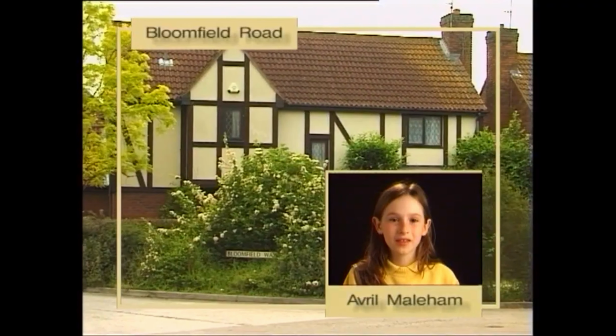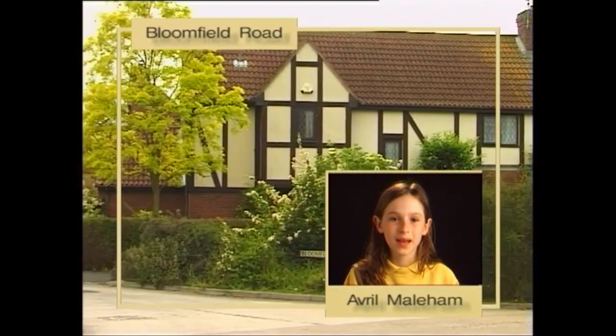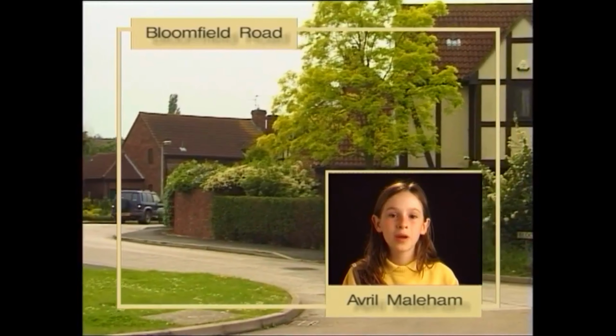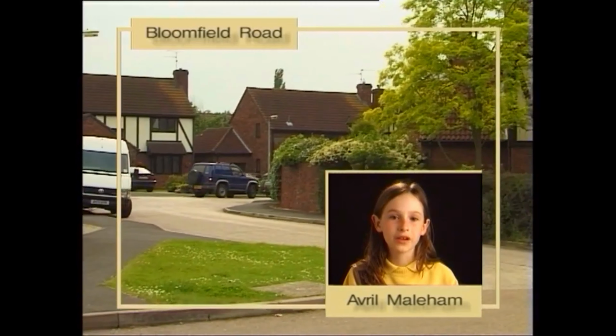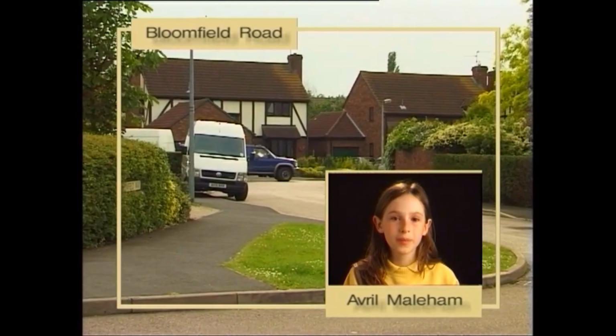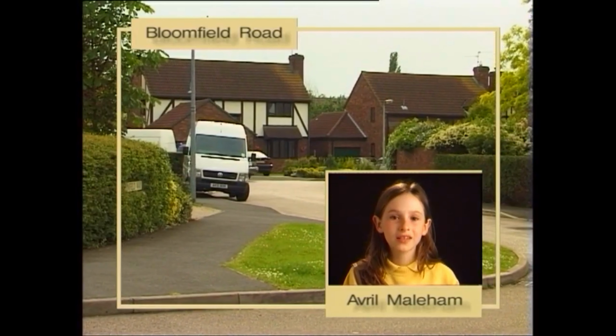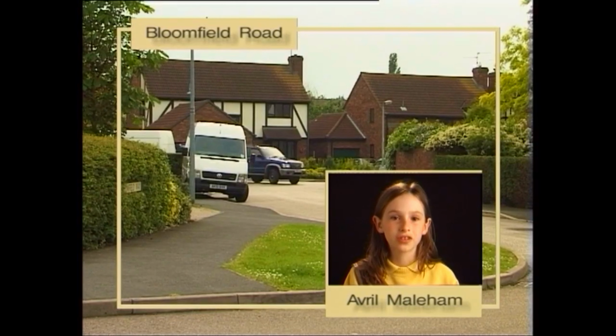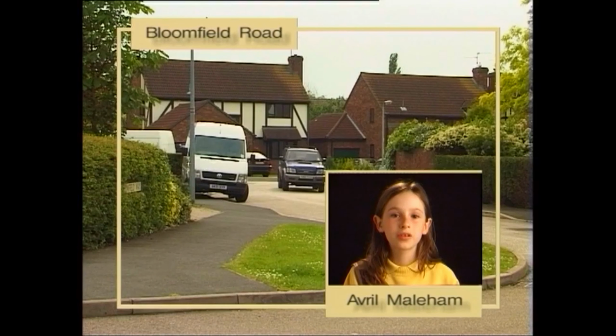A spelling mistake resulted in this road being named Bloomfield Road. Actually, it should have been named Blomfield after Arthur Blomfield, who was the son of a bishop. Arthur was responsible for the building of the new All Saints Church in 1880, using stones from the old St Andrew's Church and also some from Sawtry Abbey.